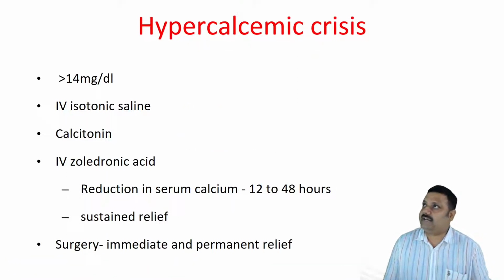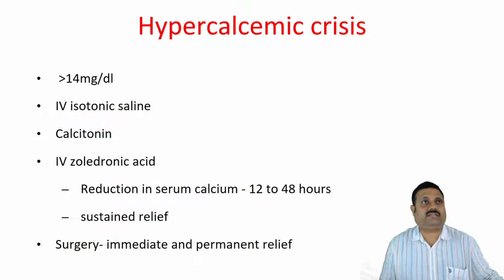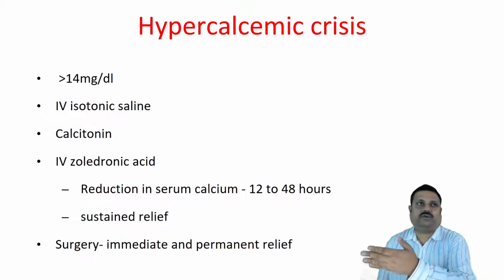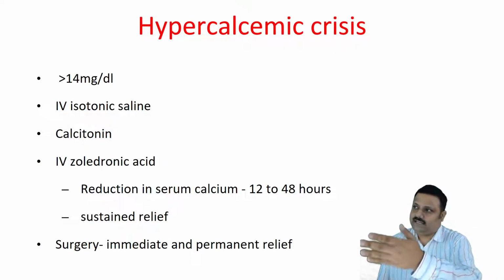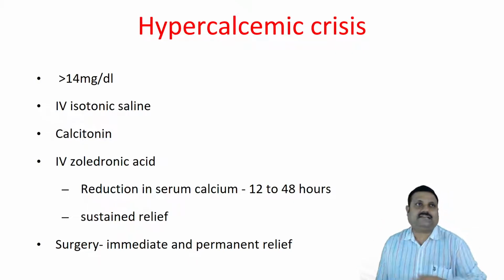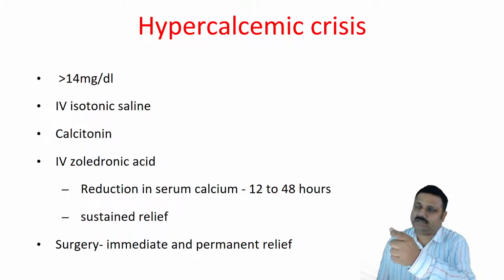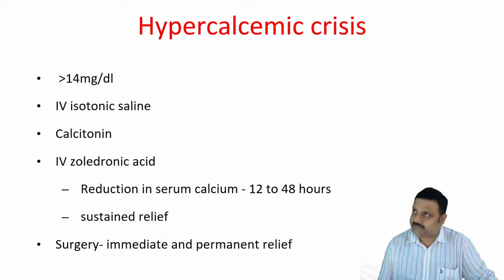Then coming to hypercalcemic crisis, anything above 14 milligrams per deciliter is a serious condition. Earlier, the mortality rate was quite high. Even in the modern age, it is around 10%. So how do we treat this? We start with IV normal saline along with calcitonin. The reduction in the calcium level is attained within 12 to 48 hours, which gives us a window of opportunity to intervene. Later we can start bisphosphonate, which gives us sustained relief. Treatment with calcitonin cannot be prolonged because of tachyphylaxis, which is down regulation of the receptors.